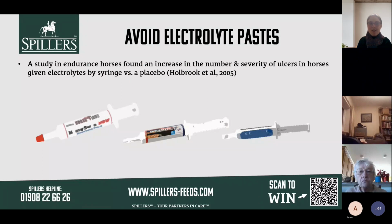And then a final tip for this evening is to be cautious about using electrolyte pastes. A study in endurance horses found an increase in the number and severity of gastric ulcers in horses that were given repeated or multiple concentrated electrolyte syringes versus a placebo.